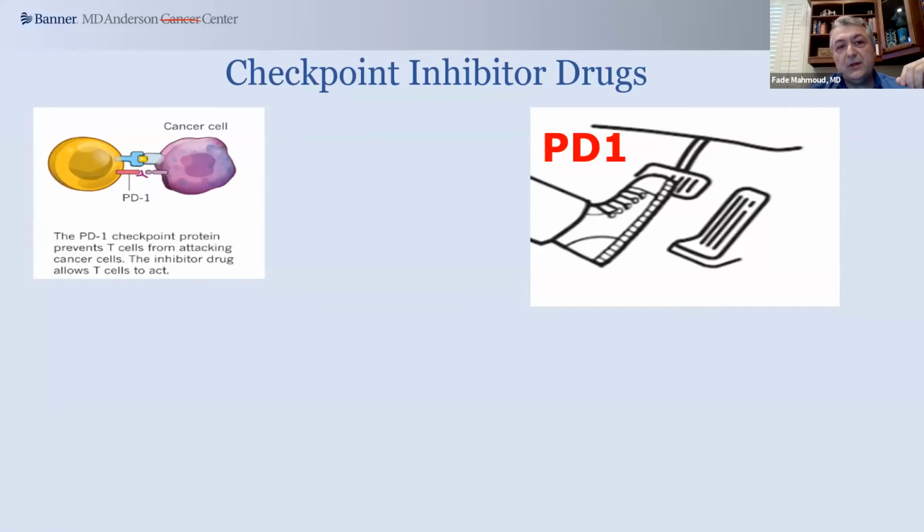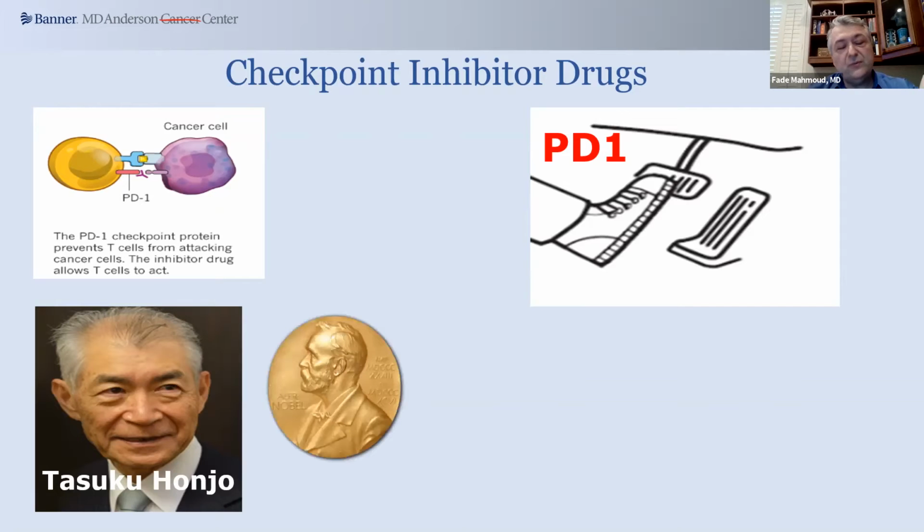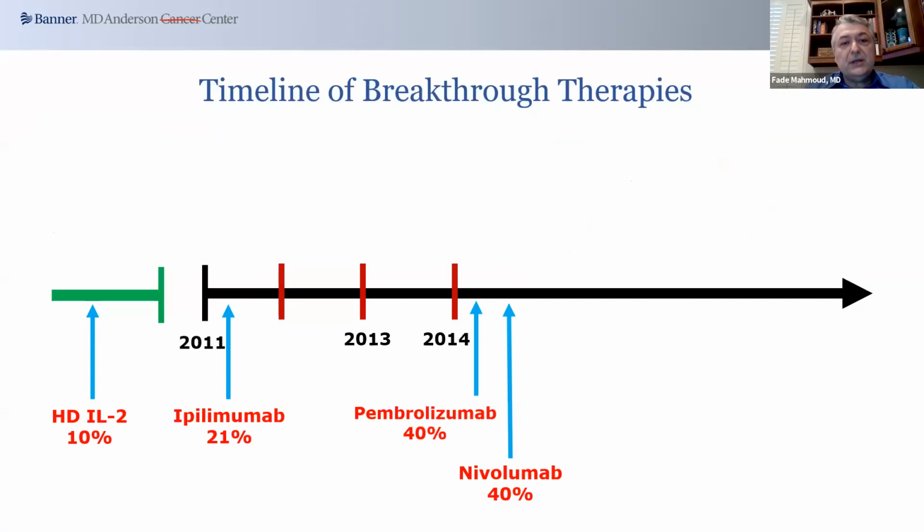And this PD-1 receptor was discovered by Dr. Honjo from the University of Tokyo. And as a result of this discovery, he shared the Nobel Prize of Medicine with Dr. Allison in 2018. And the discovery of the PD-1 receptor led to 2 approved drugs in the management of melanoma: Pembrolizumab, which you may know as Keytruda, and Nivolumab, which you may know as Opdivo. And when it was tested in the clinical trials, long-term remission translated into cure occurred in 40%. We're not talking anymore about 21%. We're talking here about 40% of the patients. These drugs were approved in 2014, as you can see here.